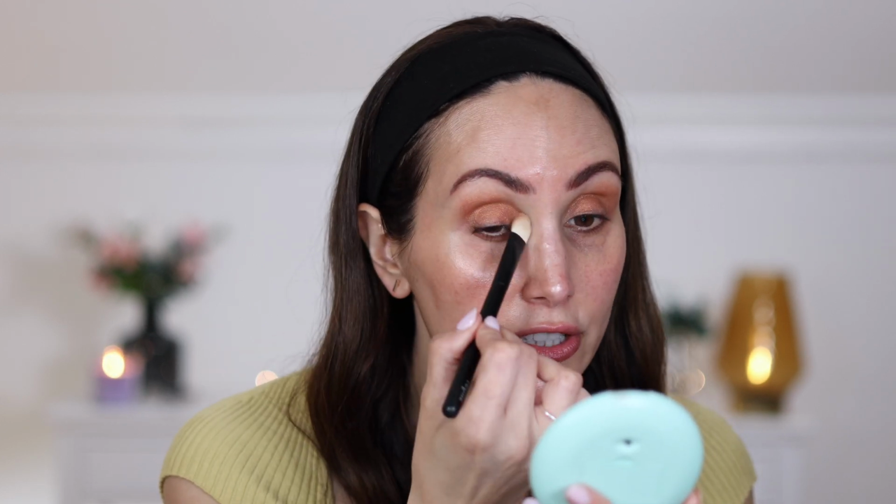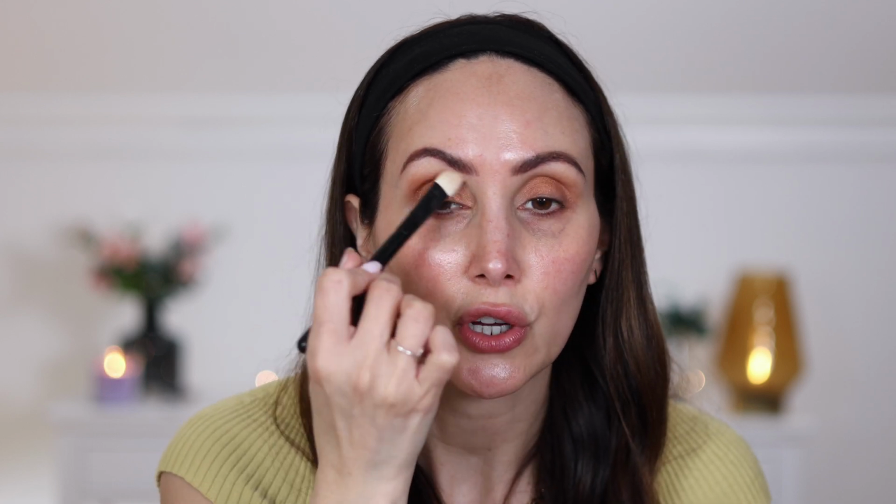You could just throw on this colour and be on your way, and it would be totally fine. I actually like this brush from Refa. It's the 33. It's very versatile, so you can use it just to throw on some eyeshadow and blend out the edges, or you can use it to pack on colour on the lid. I like it. Let's just try and use all the colours.